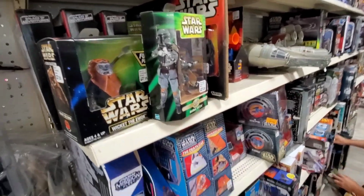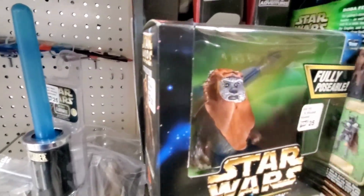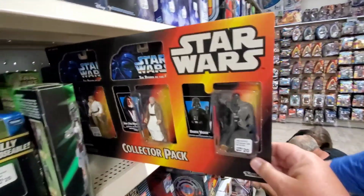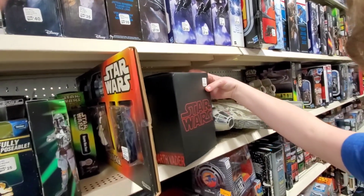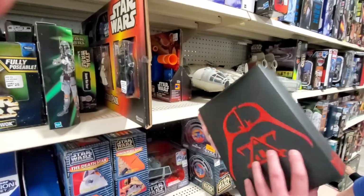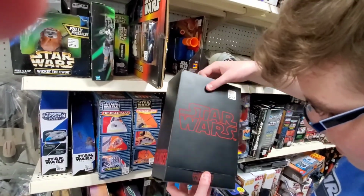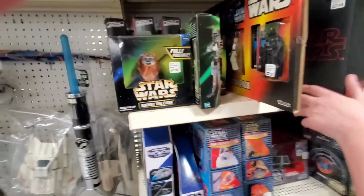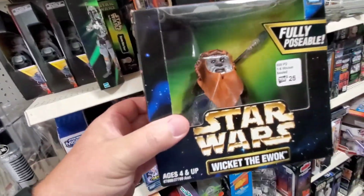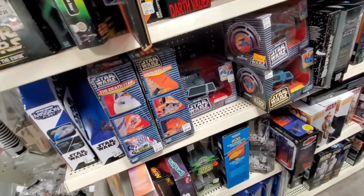And yeah, this aisle here has a bunch of random Star Wars stuff in it, just random figures and box sets, and a pretty interesting aisle because you just don't know what you'll find. There's a 3-pack Power of the Force. And there's that thing. Yeah, I'm not sure what was in that. Vader, maybe? Some sort of Vader? Oh, wait, you're opening it. And it's one of those squashed up looking things. For some reason, people like those. And look at that Wicket. Oh my gosh. It doesn't look right. It's like old man Wicket.